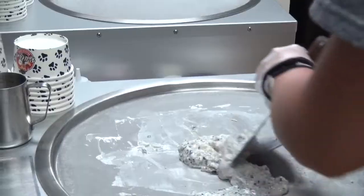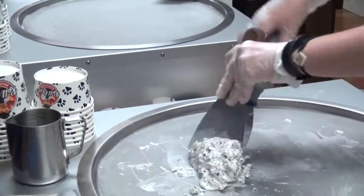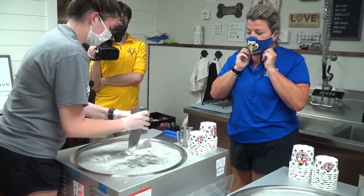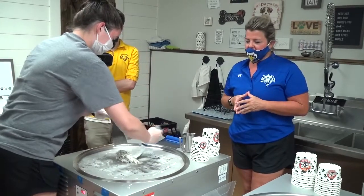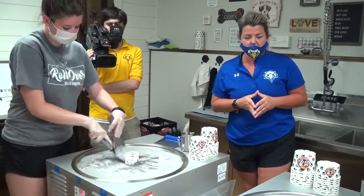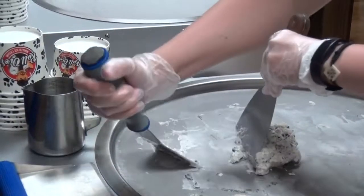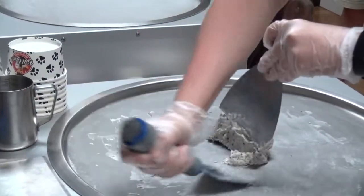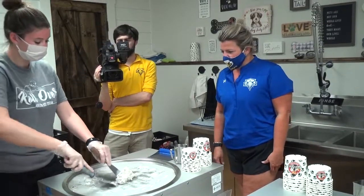So you can get a taco any day of the week, correct? Yes. Okay. Now remember, they're open 7 days a week. They do have different hours right now because it's summertime. So on Friday and Saturday, they are open from 12 to 9. Sundays, they are open from 12 to 6. Monday through Thursday is 12 to 8.